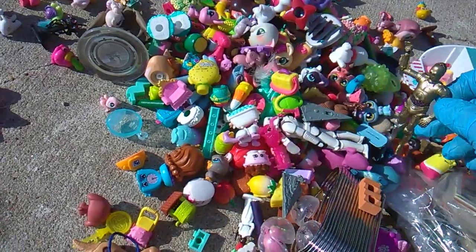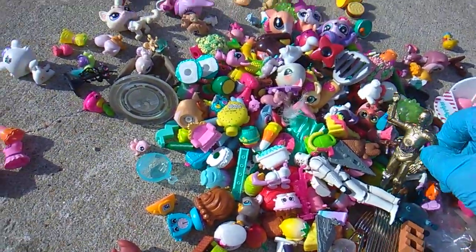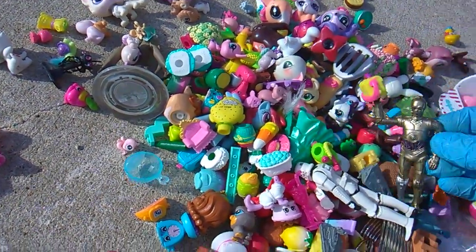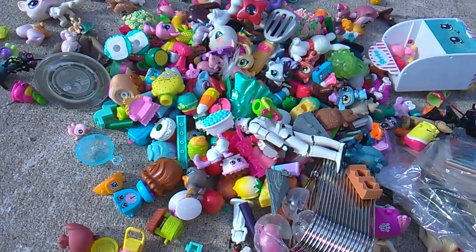I am programmed to speak. I am programmed to identify 6 billion different toys. This is a Shopkin. It's a suitcase. Alright, thanks, man.